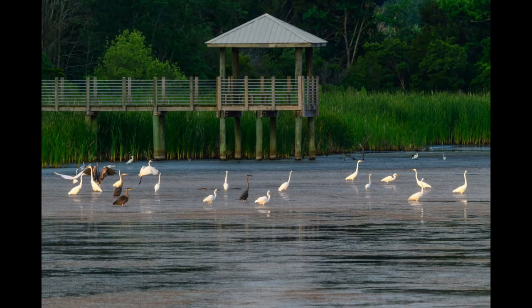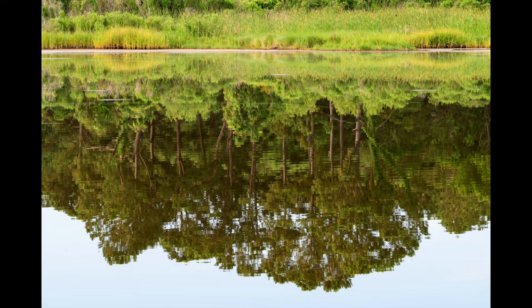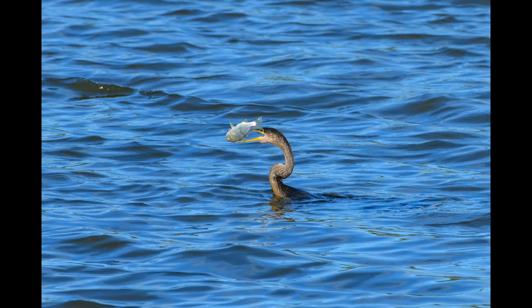Here are some images that give you an indication of what the water level should be. And yeah, you can see that it's low in some spots, but nowhere near as low as it is now. Here you can see there's plenty of water. Obviously, you have to have some depth in order for the birds to dive down and get fish.